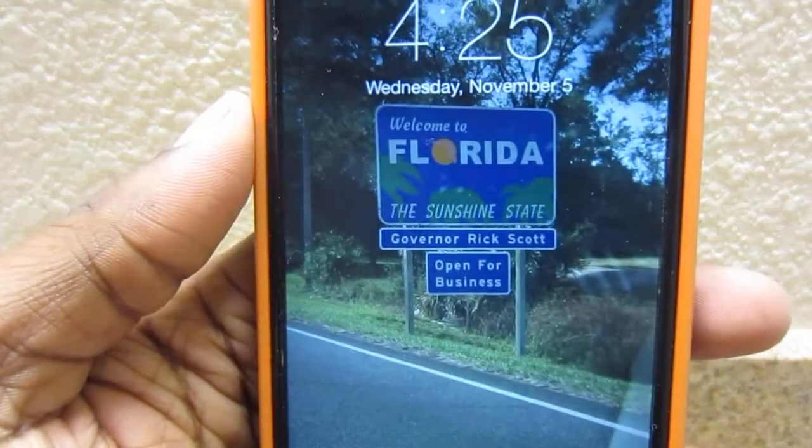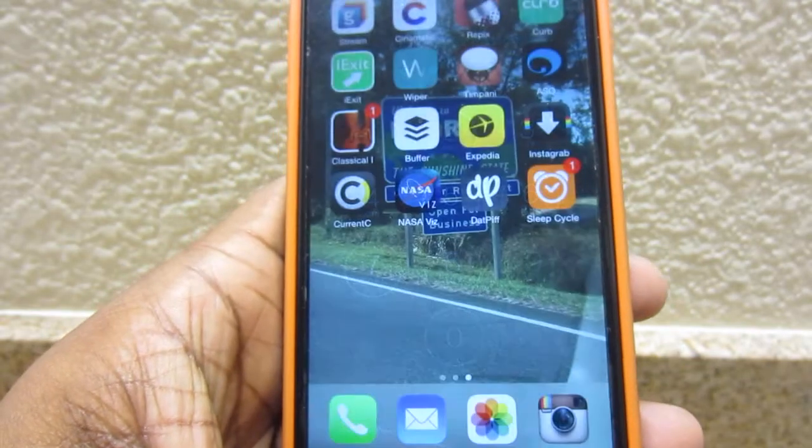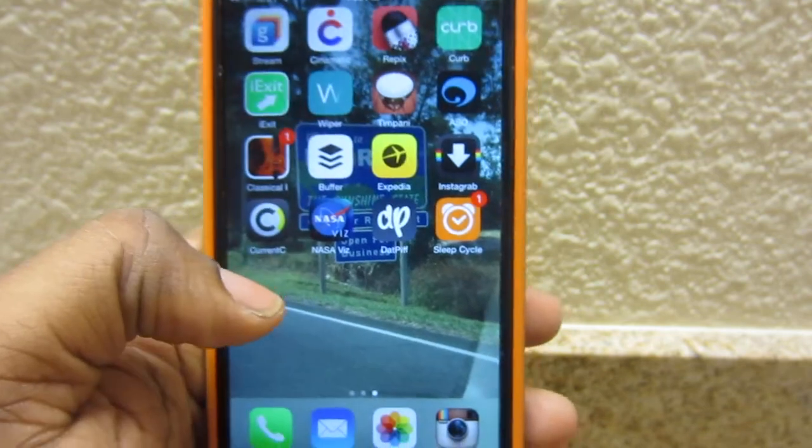Yeah, of course, I'm in Florida right now. Just, you know, work. I call it a workcation. But anyway, let's get straight to it.